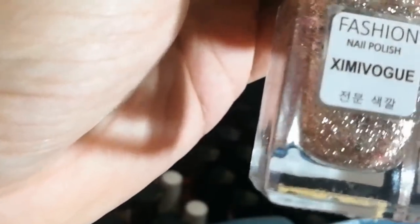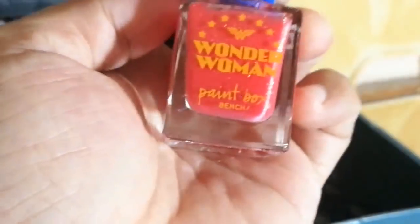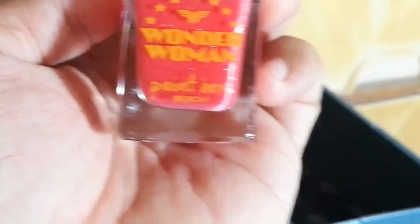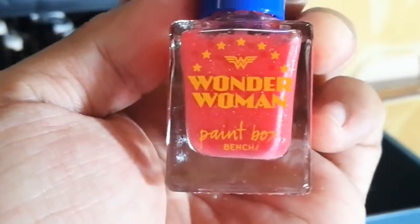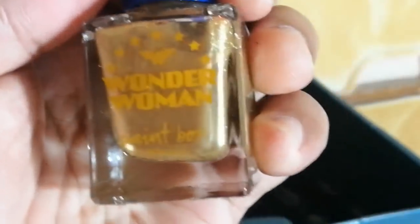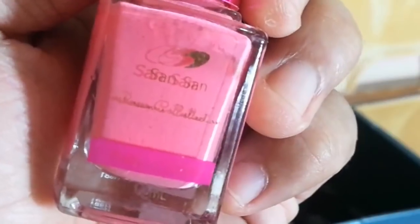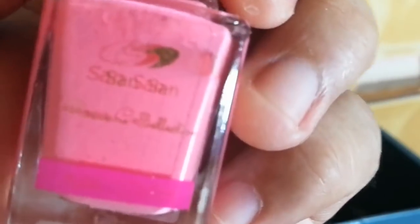L'Oreal Paris. Fashion Simi Vogue. Simi Vogue. Wonder Woman! Ano itong Wonder Woman? There's another one. Bench? This one. Labelle. This one. Wow! Golden. Golden Wonder Woman. Ito pala gamit ni Wonder Woman. Sansan nabibili to.